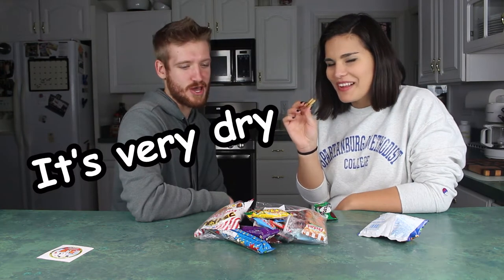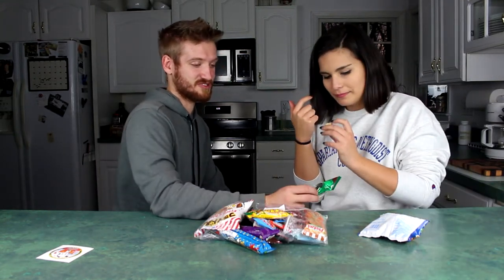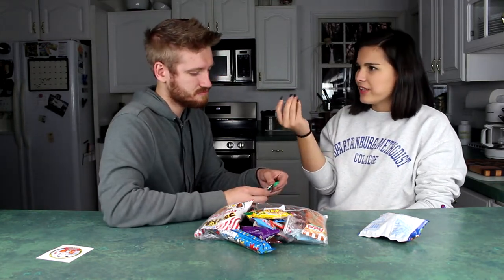It's very dry. I had to taste the filling first because I have no idea how to describe that. It's like a cinnamon or like a sweet. For me, it was sweet. I don't know about you. Nah, it wasn't sweet. It was just very salty. The cracker was very salty, but the filling was kind of like a hazelnut. Yeah, that's what I can describe it as. Hazelnut, I couldn't figure out the word.